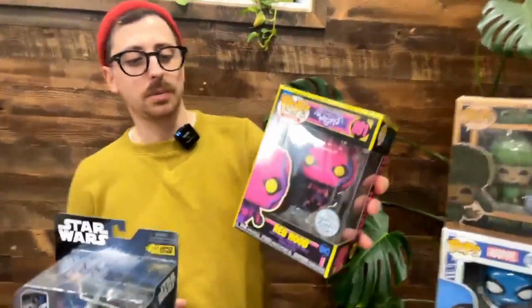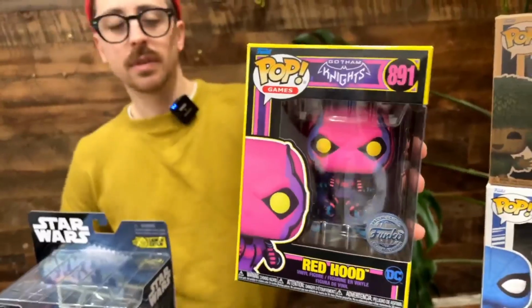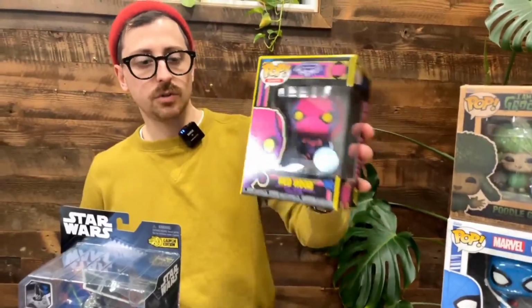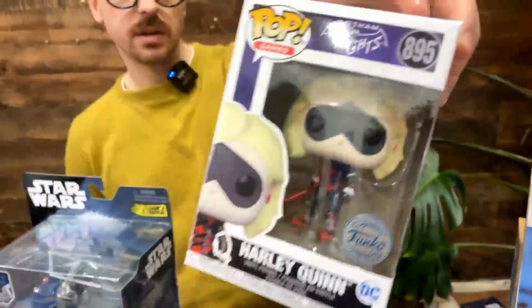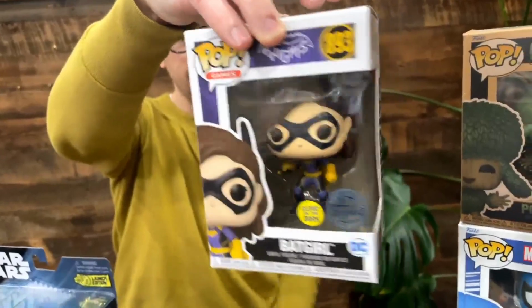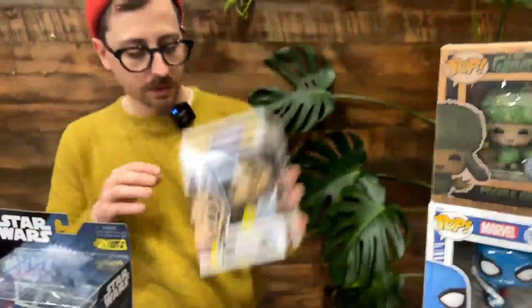From Gotham Knights, we've got a blacklight Red Hood. I haven't played this game. Bianca, have you played this game? I haven't yet, but I'm looking forward to checking it out. The character designs look really neat. The world looks really cool too. Blacklight treatment there. We've got Harley Quinn, and we've got Batgirl. Batgirl is different in this because she glows in the dark, from the mainline one. The mainline one doesn't glow in the dark.